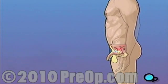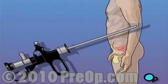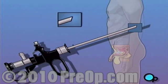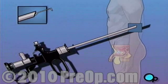If you decide not to have the surgery your doctor recommends, you may experience symptoms that become more severe. And if the cause of your disease is in fact cancer, you may be placing your life at risk by declining your doctor's recommended treatment.